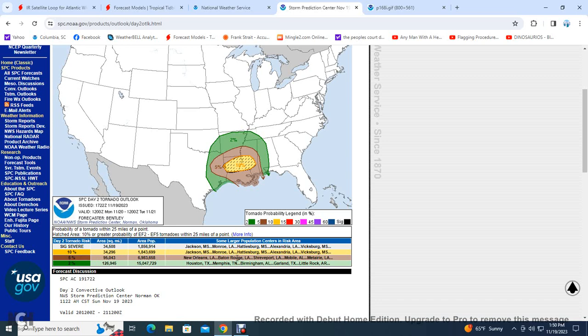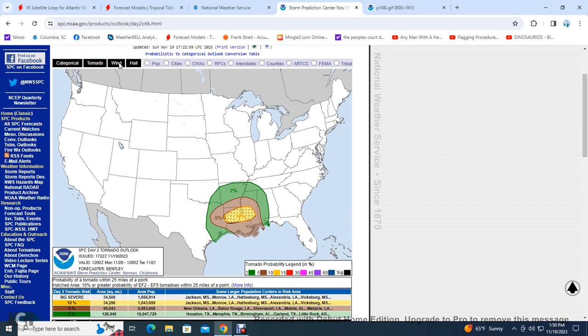Also, if you live in New Orleans, Louisiana, Baton Rouge, Louisiana, Shreveport, Louisiana, Mobile, and Metairie, Louisiana areas, 5%. If you live in Houston, Texas, also Garland, Texas, Memphis, Tennessee, Birmingham, Alabama, Little Rock, Arkansas, 2% risk for a tornado coming up on Monday.